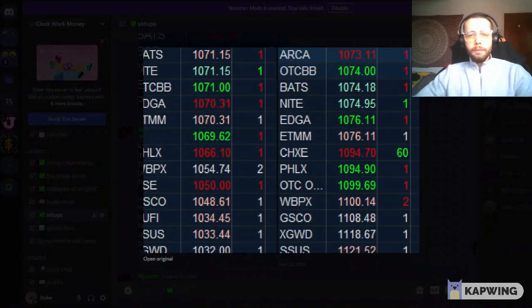So, in general terms, a wall is really a set of orders that has been put at a limit price. Somebody has put a huge amount of orders at a limit price of a stock that is waiting to be filled, however that might be. So a 60 wall would mean 600 shares are waiting to be bought. One wall would be 10 shares. So you always have to go down a bit.